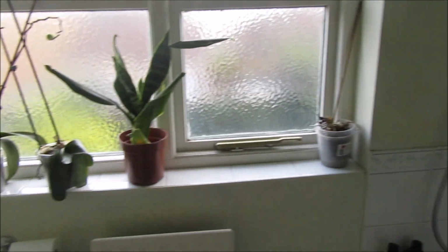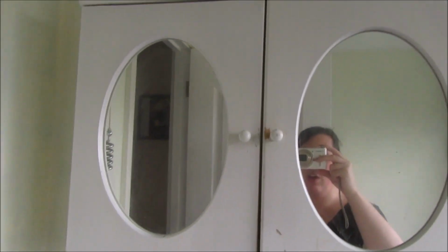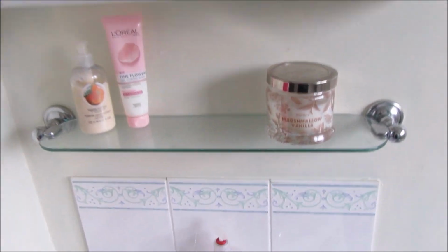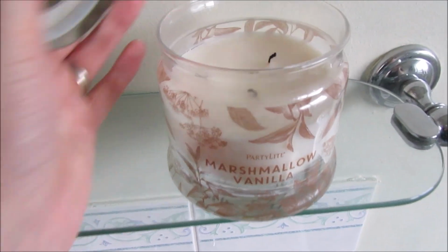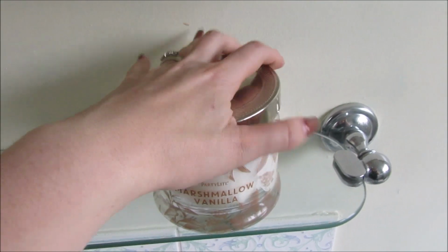We've got a yucca plant and 2 more orchids on the left and 1 on the right. Then we have our cabinet, and then we have a shelf, so I just keep a candle. Again, here's a theme. This is from Party Light. If you've never had Party Light before, it is really, really good. And that is a 3-wick one. Lasts quite well. Burns quicker than Yankee candles, which is good if you don't have a lot of time.